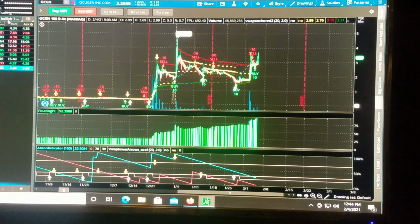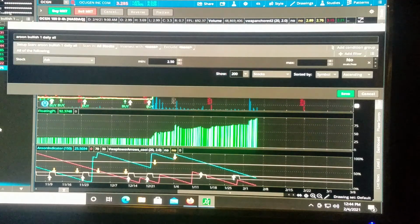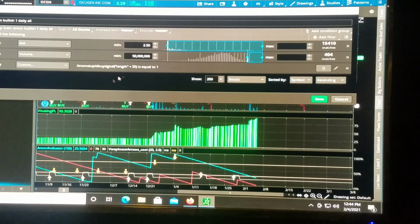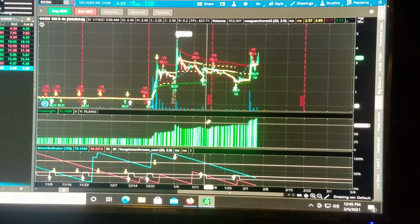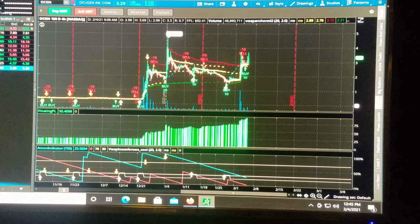So let's see what scanner we are leaving off with. We're leaving off with an Aroon bullish daily all stock scanner, a volume, and then we're just asking for the Aroon buy signal to be equal to 1. There we go. And that gives us this list of stocks here that we can follow. And if you want to trade, let's see here.